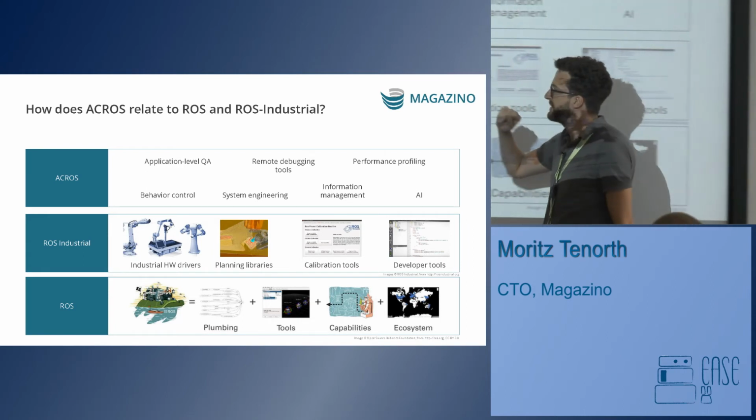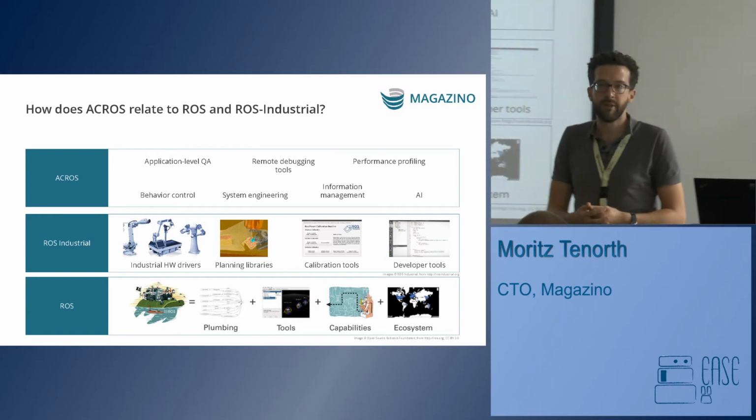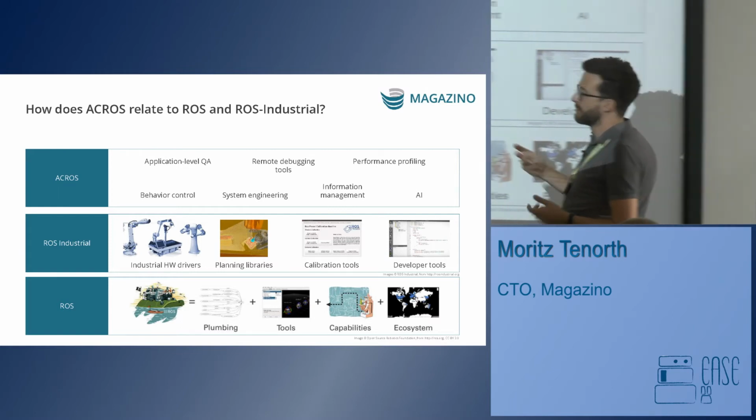But what we think is still missing is something more at the high-level parts. How do you ensure quality at the application level? How do you do robot-in-the-loop testing for all your software? The behavior control, like remote debugging tools.